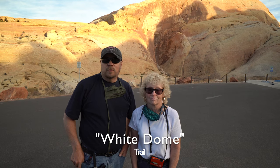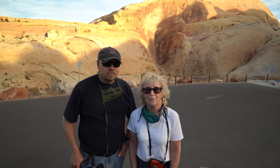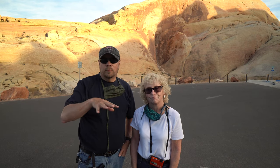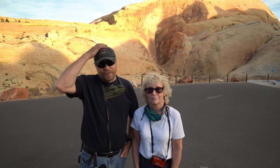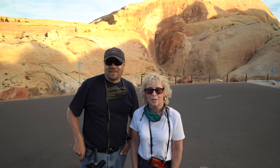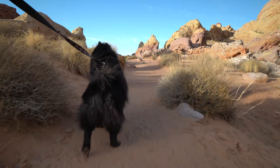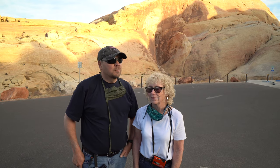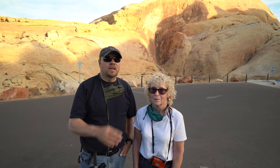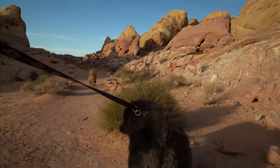We just finished White Domes Trail. What'd you think? The first part of it was a little rocky. It was a little challenging to go down it with the dogs and a camera in our hands and such, but you had the right idea. You just let the dog go. Yeah, Zephyr is very good, so I could let her go. Otherwise, she'd be pulling me down the hill. But I thought it was a really neat hike. It was very scenic, and you get to go through that slot canyon, and then on the other side, it's a little bit more open, and gradually you come back up, so it's not a big climb on the way back.